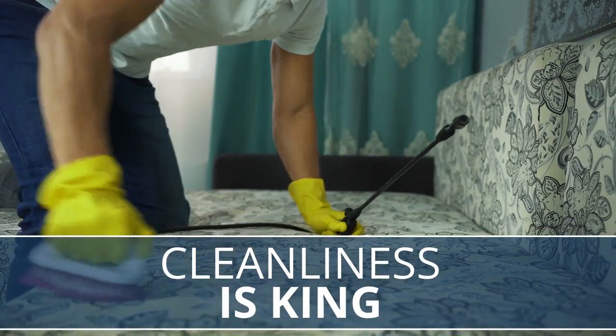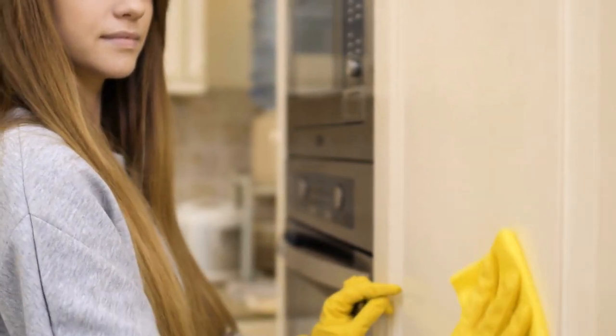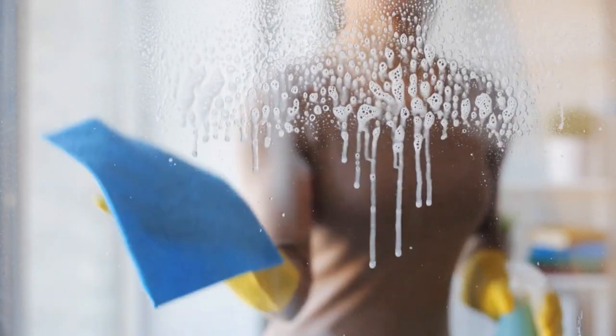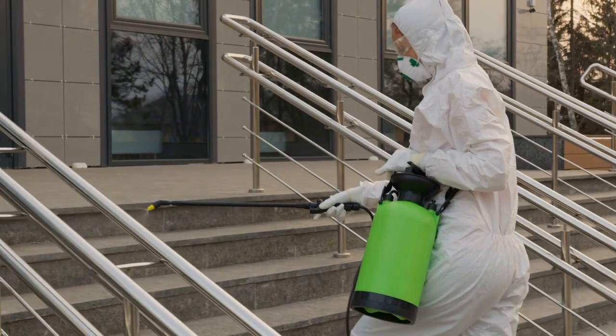Lesson number 2. Cleanliness is king. This goes without saying, during a public health crisis, the perceived cleanliness and health safety of a home you intend to sell are paramount. Cleaning is always a part of the home selling process, but during a pandemic, extra steps will need to be taken for your potential buyers to feel comfortable and safe in the home.